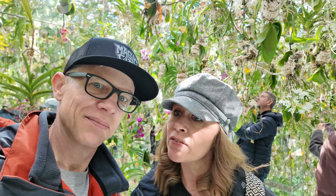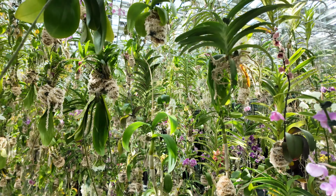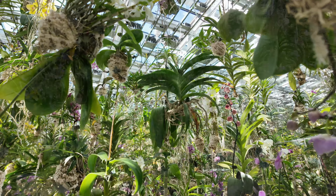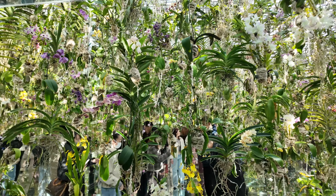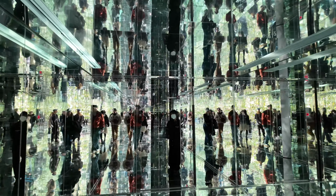You're not supposed to touch the flowers, even though sometimes they probably will hit you in the head. But do not reach out and touch them. They're very delicate. They're orchids. It's very low. Yeah, and when I saw videos of this before, I always thought these were fake flowers, but that's all real plants in there.